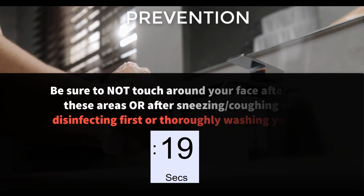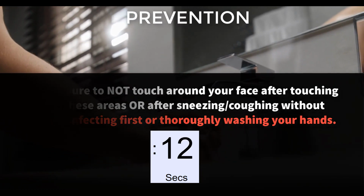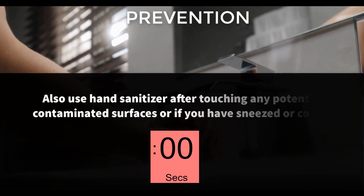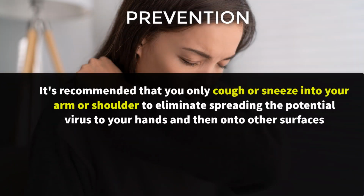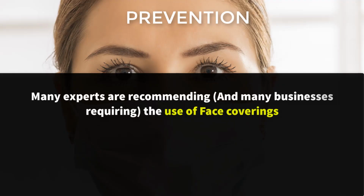Be sure you do not touch around your face after touching these areas or after sneezing or coughing without disinfecting first or thoroughly washing your hands. And regarding hand washing, it's important to wash your hands as often as possible with soap and water for at least 20 seconds. Also use hand sanitizer after touching any potentially contaminated surfaces, or if you have sneezed or coughed. It's also recommended that you only cough or sneeze into your arm or shoulder to eliminate spreading the potential virus to your hands and then onto other surfaces. And although there is some debate about the effectiveness of wearing a face cover, many experts are recommending, and some businesses requiring, the use of these coverings.